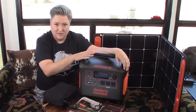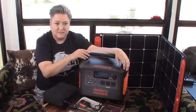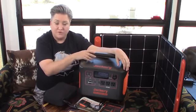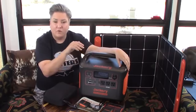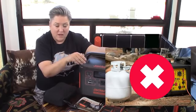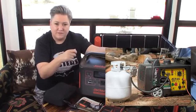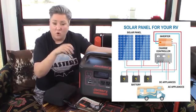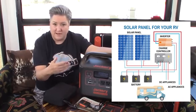Everything you need to power household appliances or charge any of your devices is right here in this box with no wires. That means you don't have to have a wire that goes to a generator, and you don't have to have an expensive solar setup where you have a charge controller and an inverter and a whole bunch of batteries that are expensive and are taking up space.